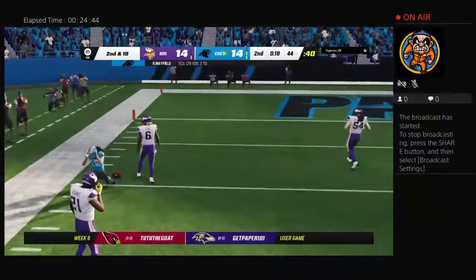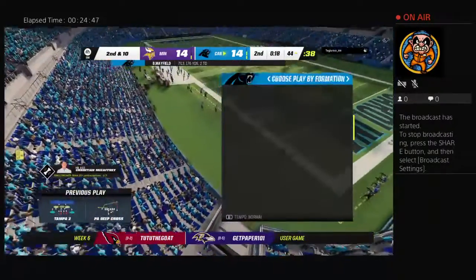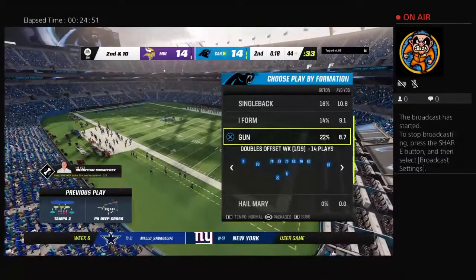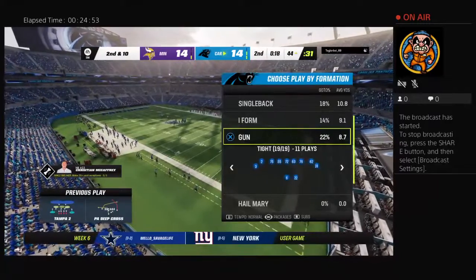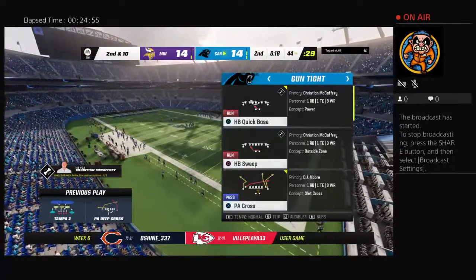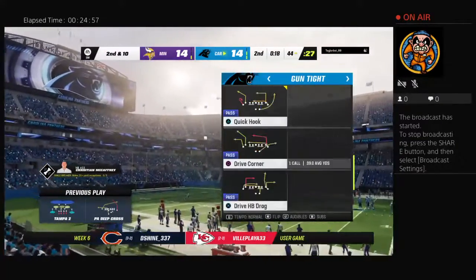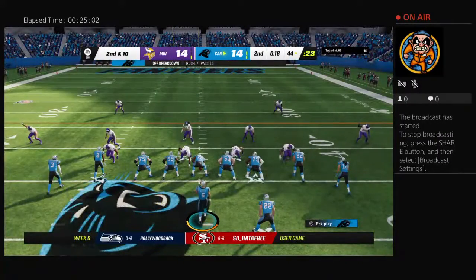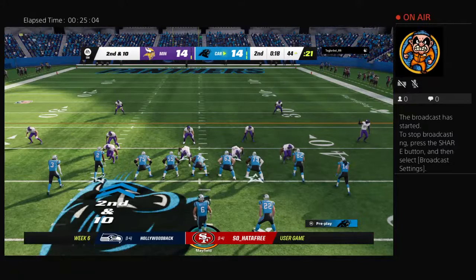Meanwhile, they take a shot to start the drive, but this is going to wind up incomplete. This secondary has been roasted in this first half, but they get a measure of revenge there. Nice play on the deep ball. Yeah, they're going to need a few more plays like that in order to get their confidence fully back, but that's one step in the proper direction. So now 2nd and 10 after the incompletion on first down.